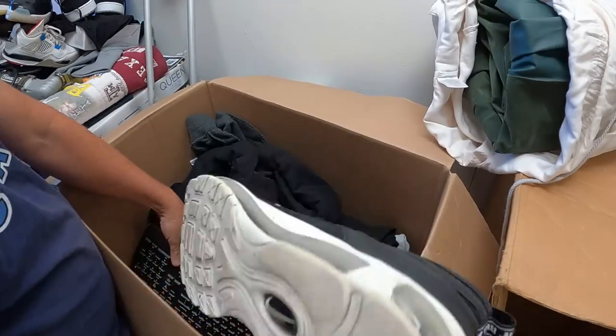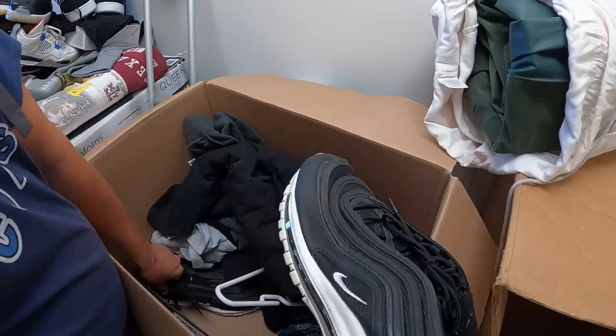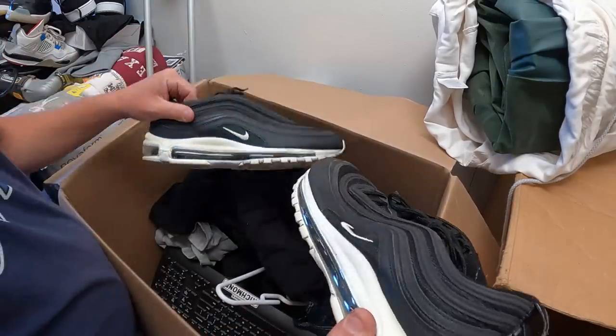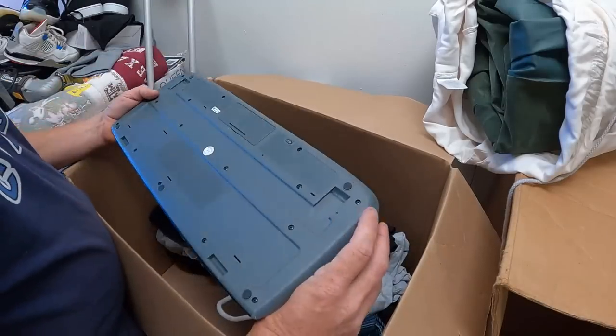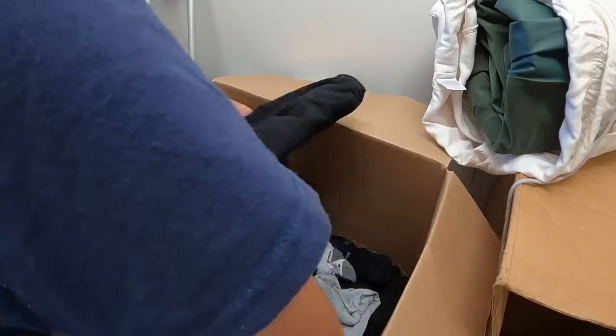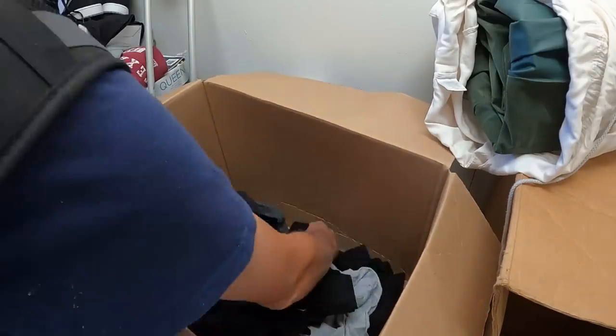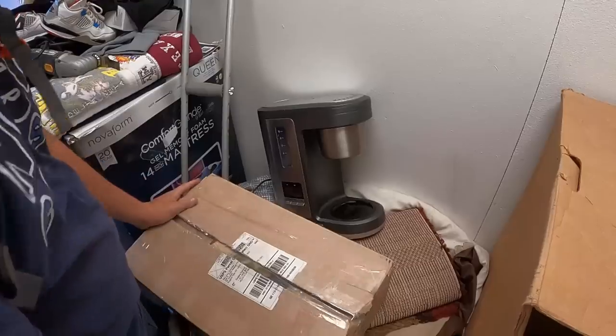And then we have this shoe here, and this shoe here. Those look kind of comfy. So that's kind of cool. And a keyboard that goes to the Logitech computer system. And then clothes. We have some good clothes, what do we have? All right, I don't like that.